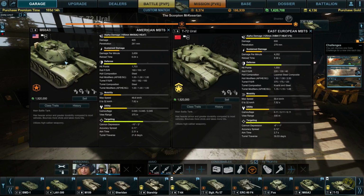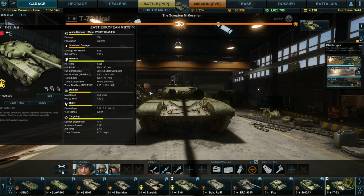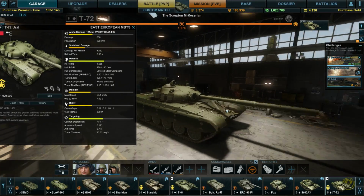Oh, one more difference. The M60A3 gets ERA. You do not. So the armor information is a little different than it looks at first glance, but I still think the T-72 has better armor. It also, in my humble opinion, has a lower profile. Because it has a lower profile, it's harder to hit and harder to actually do damage on. You can bounce a lot of shots with this tank.